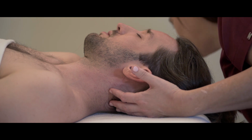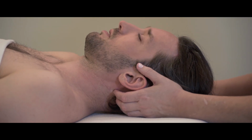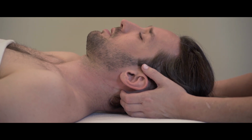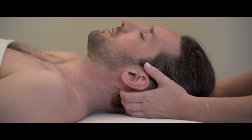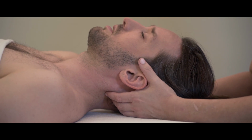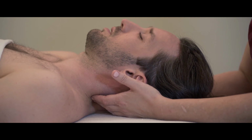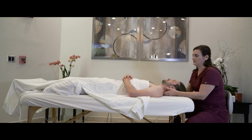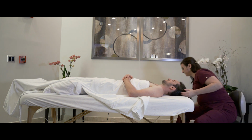Okay. So, first I just want to start by just feeling the area. This is the occipital region. You get a lot of tension here. So I'm just feeling around and seeing where that tension is today. And it's on the left as usual. Okay, so we're going to start with a little bit of myofascial release.